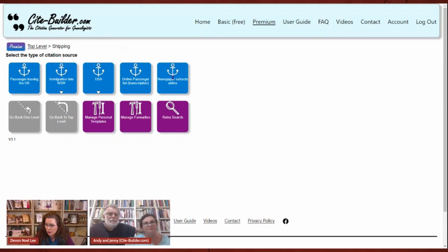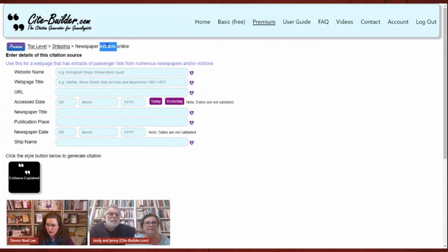Right. I found some websites, actually, I think it was under Immigrant Ship Transcribers Guild, where what they have done is just taken that information from a newspaper and put it onto the website. So you are not citing the newspaper because you did not see the newspaper. You are citing the extract from that newspaper that was put onto a website. So if I wanted to do the newspaper but not the extract, what would I do differently? I would just go to a regular citing a newspaper.